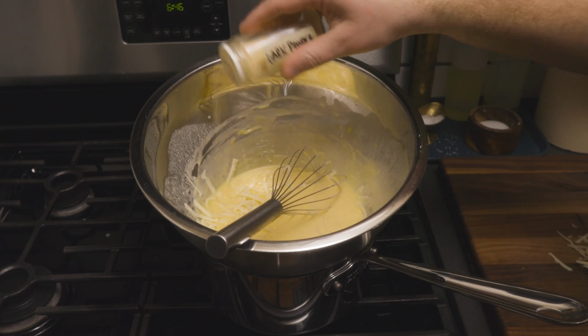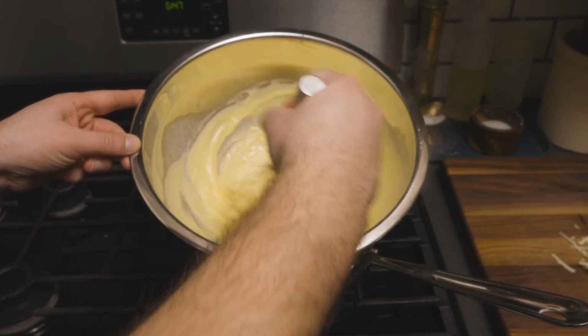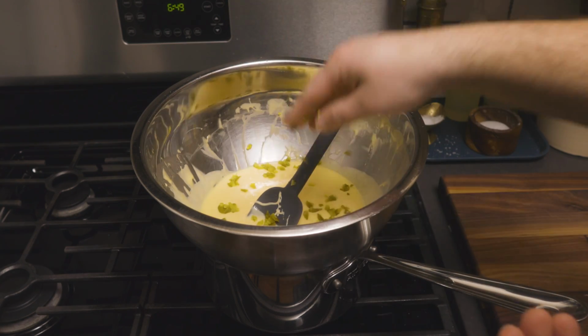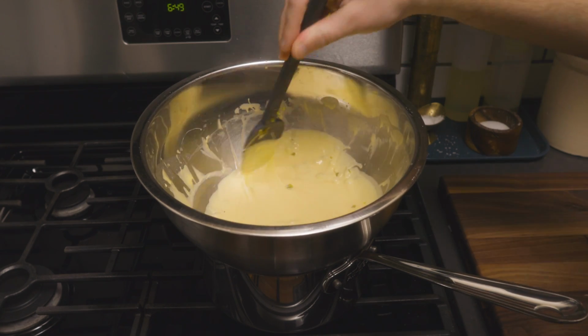Go ahead and add in a pinch of garlic powder and some chopped up pickled jalapeños. I mean, come on, it's really not that spicy. But, at the end of the day, it's your queso, I don't have to eat it, so do whatever the hell you want.